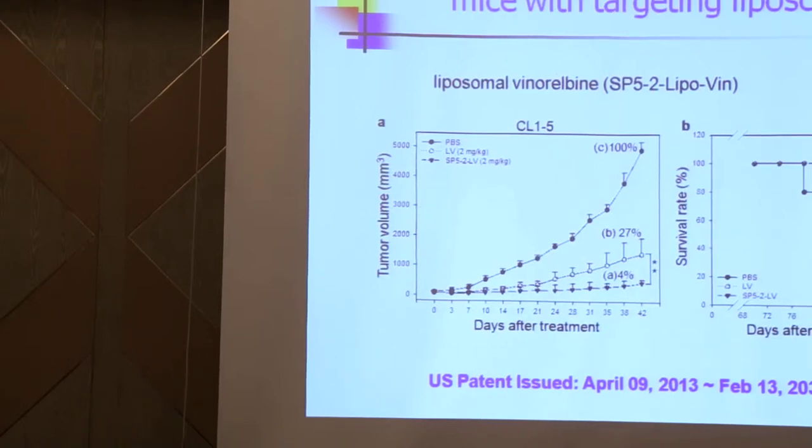When a lung cancer targeting peptide is conjugated with liposomal vinorelbine, you can see the targeting liposome has significantly increased the therapeutic efficacy compared with the non-targeting liposome. It also increased the overall survival rate compared with the non-targeting or control group.